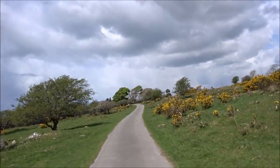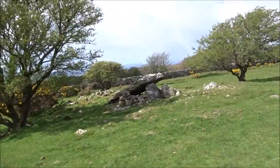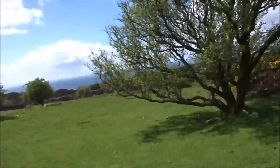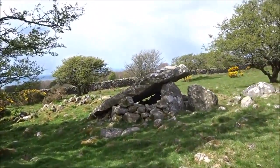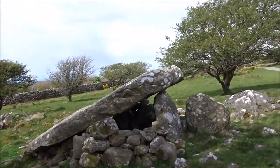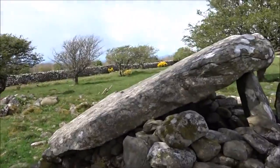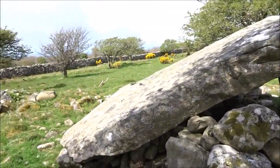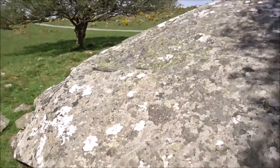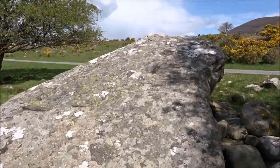Again, it's patchy clouds up there, but of course it brings out the colour. Here it is. Quite a good burial chamber, as burial chambers go, and it survived thousands of years, of course. And the capstones generally weigh several tons.